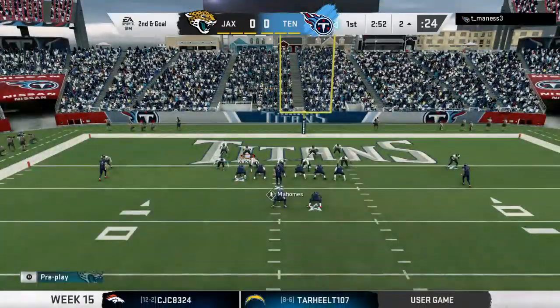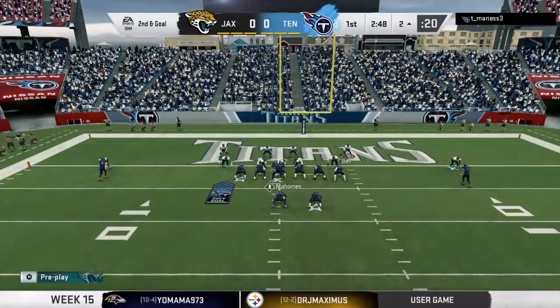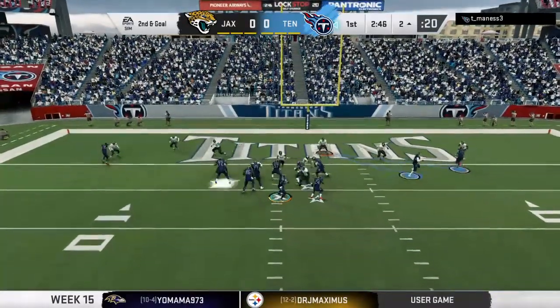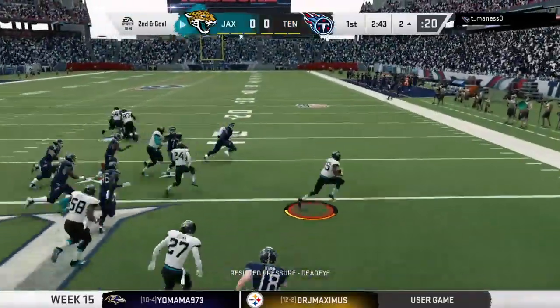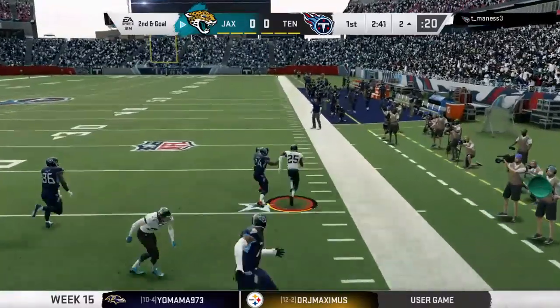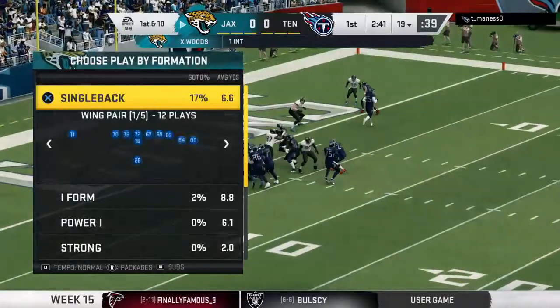From the 2 now, 2nd and goal. Here we go. Greystone trap. Now here's Mahomes, and it'll be intercepted. Xavier Woods with a pick, and a great return as they're finally able to take him down.